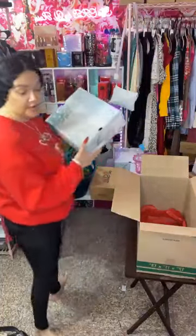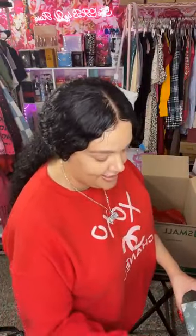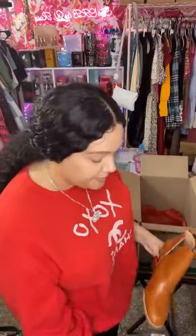Okay, so she has two pairs of booties. She got these at a special price. I guess I can't say price. Okay, so she has these in a size 10. These are super cute.